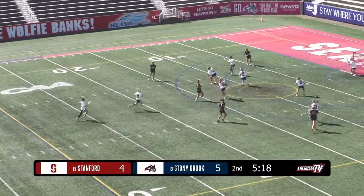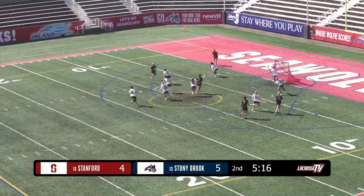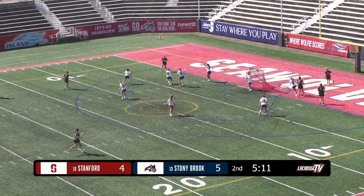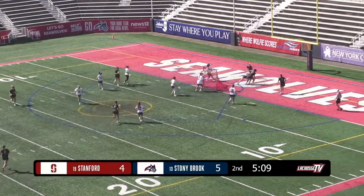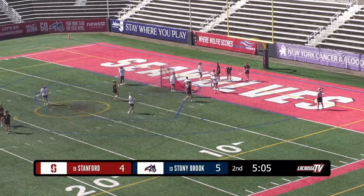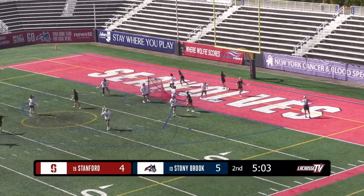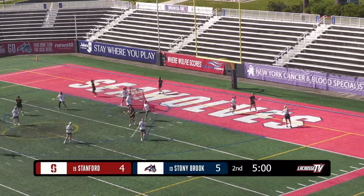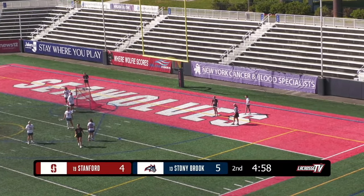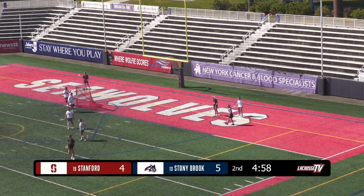As we continue after the draw control is won by Stanford. And great job to get possession after the timeout. And they're going to be looking to do what they did to start the second quarter. Get on the board, get momentum, and make this a tie game. Possession stays with Stanford, as looks like there was a foul on the play. Don't think a penalty is going to come from it, though. But a free position starting from behind.